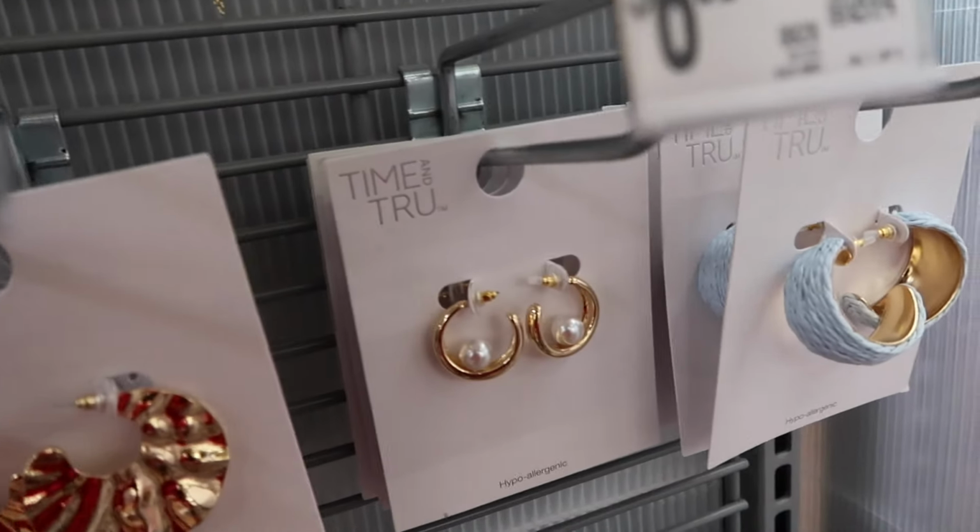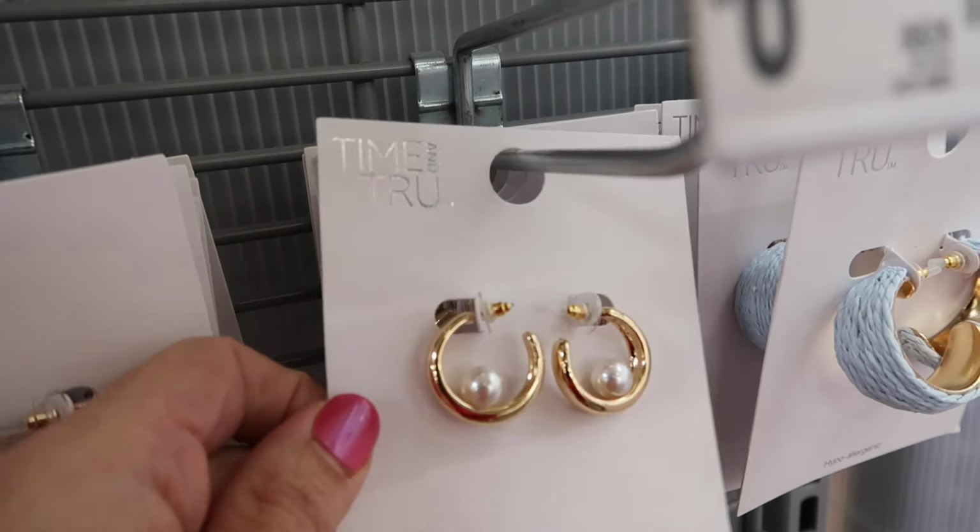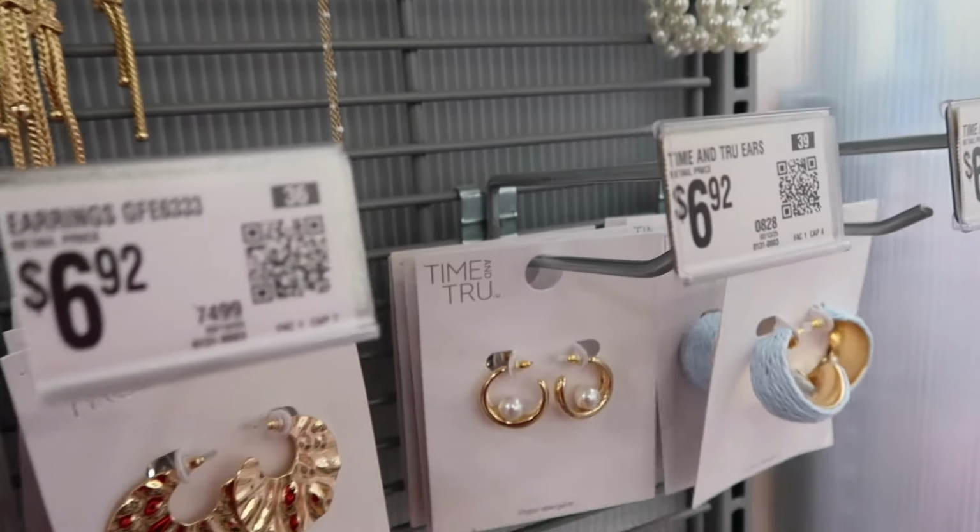Here's a Givenchy look for less. It has the gold hoop with the little pearl on the inside. How cute. Those are $6.92.